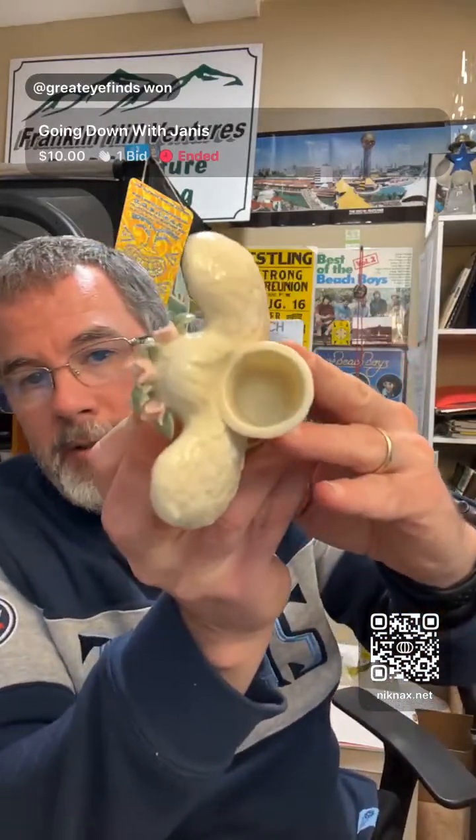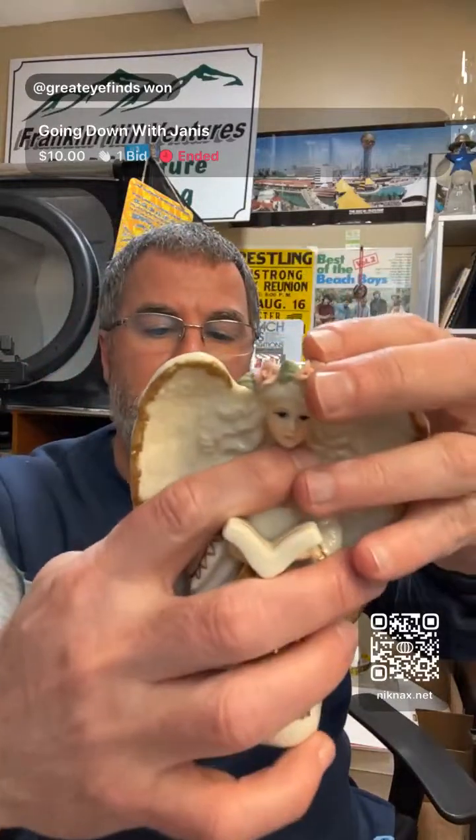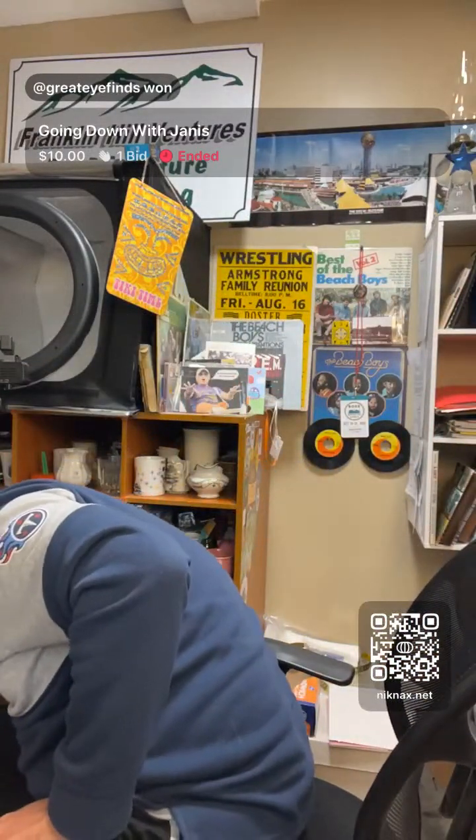So here's an angel figurine, or it's actually a candle holder. I think there's just one of them. No markings to indicate maker or anything. Well, no markings, no stickers on the bottom. Hey, welcome in, Marcy 932. Anybody else that I missed?